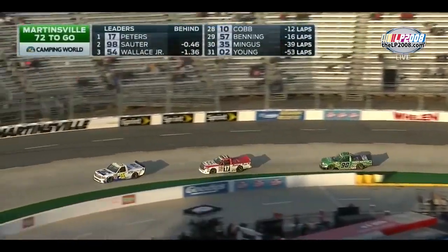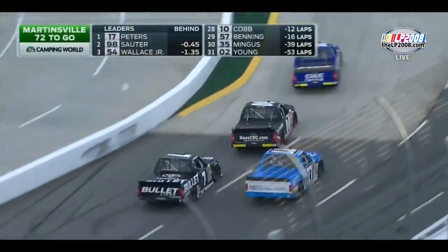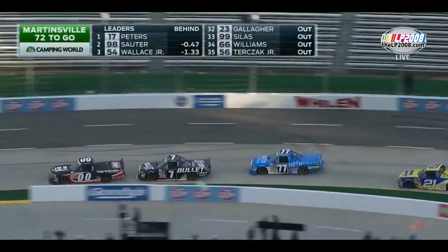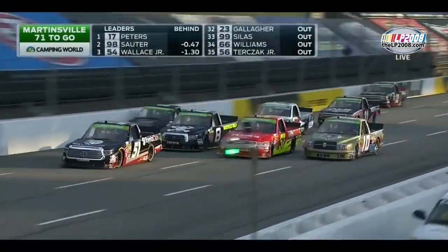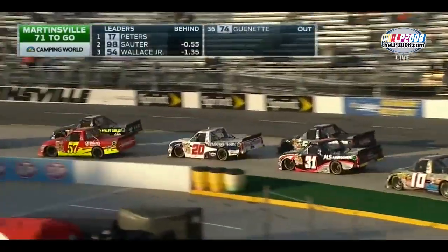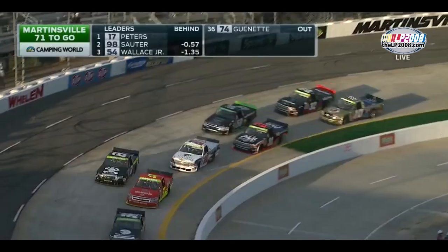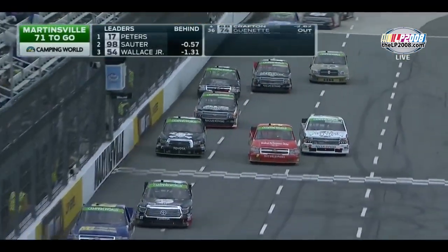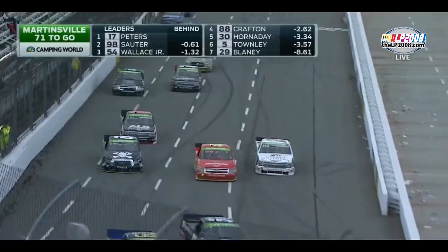And once again, they close in on that slower lap traffic. It's Chase Pistone that they're coming up on now as this battle continues. Cole Custer, the 00. How about look at this gaggle here. 4 wide going down in turn 3. It's got to sort itself out somewhere. Yeah. John Hunter Nemechek hung on the outside. Now Greg Gaulding, the 20 truck, trying to get by him. Norm Benning is out in the middle.